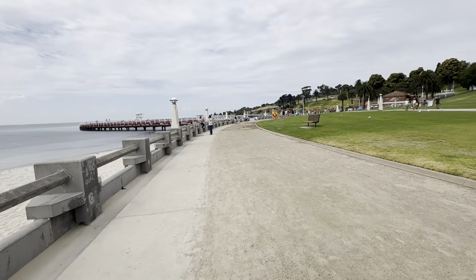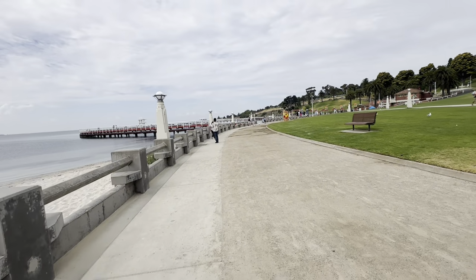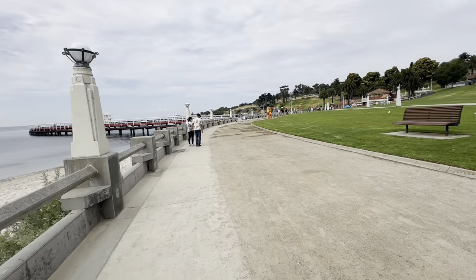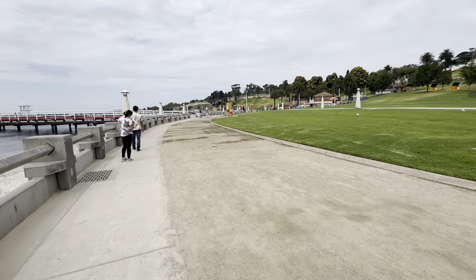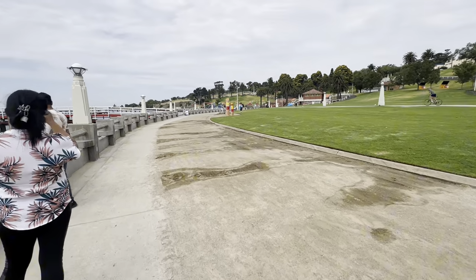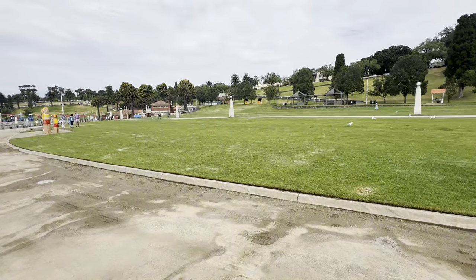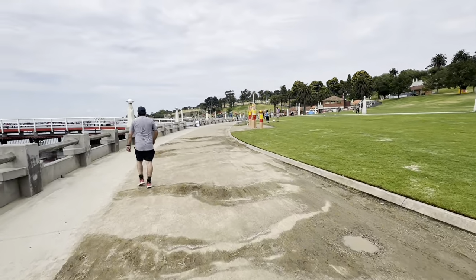There's apparently some sort of swimming pool here. Can you go swimming in here? Yep. Maybe. Maybe not. I'm just about to look whether it is clean. This is sort of Geelong city centre here. Well, not the city centre, but on the beach. Just walking around. We're here on the first day.